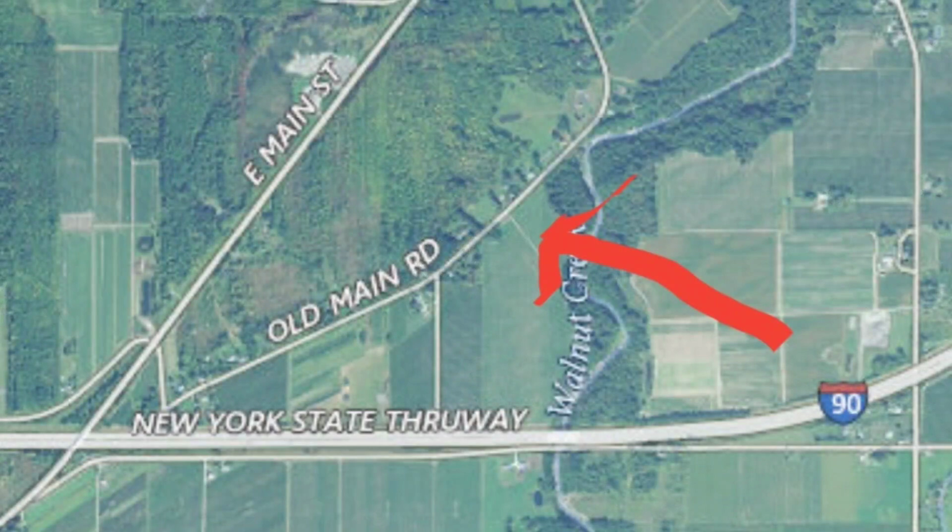Hey friends, Route 20 guy here, and I am several miles west of Silver Creek, New York, on the original alignment of US Route 20. You can take it out of Silver Creek and pretty much takes you into Sheridan, New York. This was pretty much bypassed when they were building the New York State Thruway back in the 1950s.